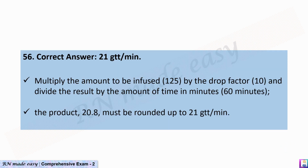The correct answer, 21 drops per minute. Multiply the amount to be infused, 125, by the drop factor, 10, and divide the result by the amount of time in minutes, 60 minutes. The product, 20.8, must be rounded up to 21 drops per minute.